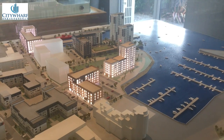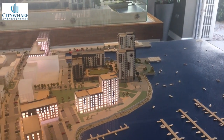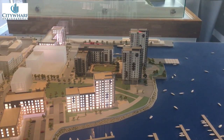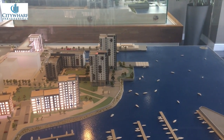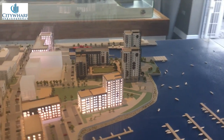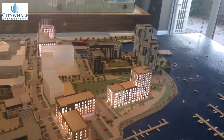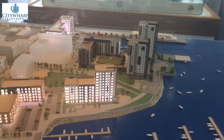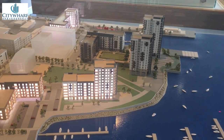The area we are now concentrating on is Peninsula East, Peninsula West and Peninsula Quay. Currently we are sold out of Peninsula West. We have 2 apartments remaining in Peninsula East, which are on the back corner of Peninsula East here, which is the 10th and 11th floor. We then have 2 bedrooms available in Peninsula Quay. We have a couple left in the inner section here, which have wonderful views out over to the River Medway.